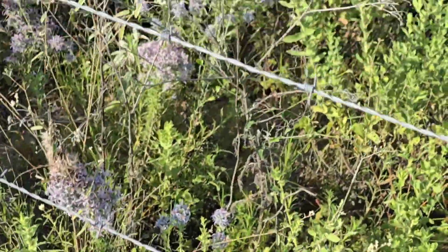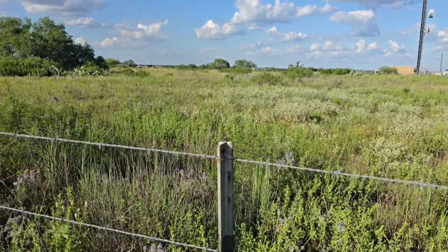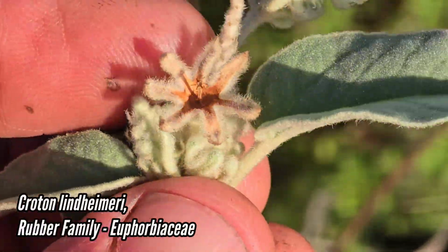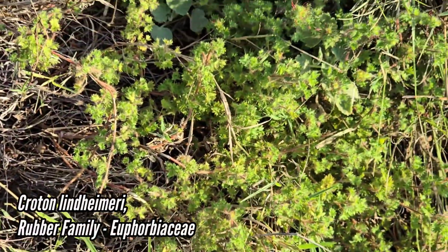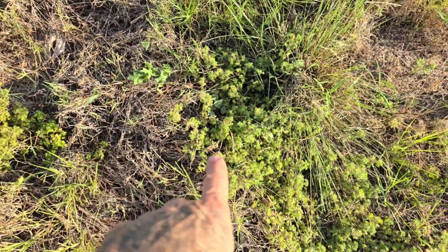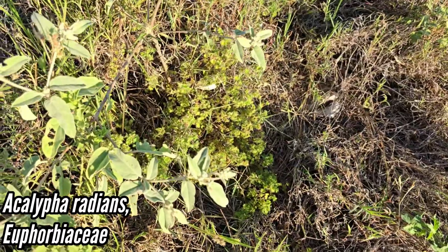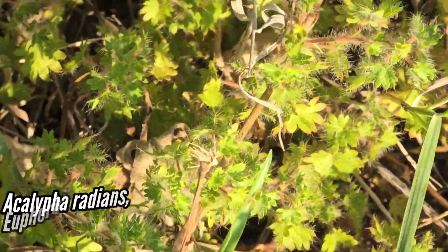Blows my mind. Probably so much other cool stuff growing over there too, but I gotta get back on the road. Look at that empty calyx of that Croton. Such a fuzzy plant. You've got Acalypha here, all the usual suspects of the Texas sandsheet. That Acalypha is nice, a nice little fuzzy Acalypha. Look at those hairs.